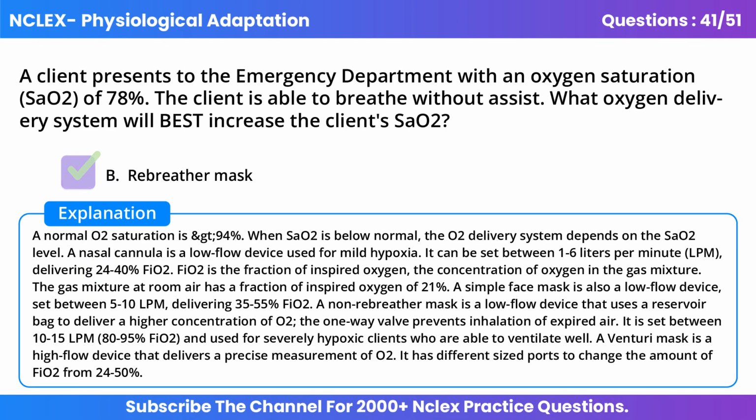A normal O2 saturation is greater than 94%. When SaO2 is below normal, the O2 delivery system depends on the SaO2 level. A nasal cannula is a low-flow device used for mild hypoxia. It can be set between 1 to 6 liters per minute, LPM, delivering 24 to 40% FiO2. FiO2 is the fraction of inspired oxygen, the concentration of oxygen in the gas mixture. The gas mixture at room air has a fraction of inspired oxygen of 21%.